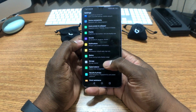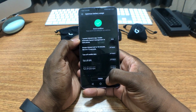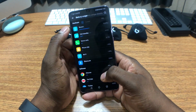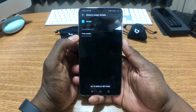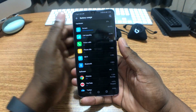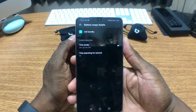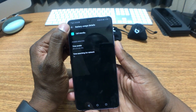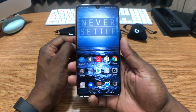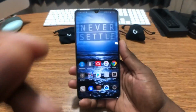So let me go into the battery right now, real time. I always optimize it, just in case. And let me see what my screen on time is right now. Screen on time is 6 hours and 40 minutes, and I got 32% left. Now you're probably thinking, oh man, Jay, that ain't gonna last. Well, I've been off the charger for 28 hours, folks. 28 hours. The signal is so strong on here, as you saw there, it only searched for a signal for like 6 seconds.